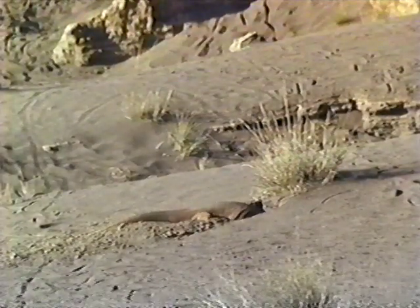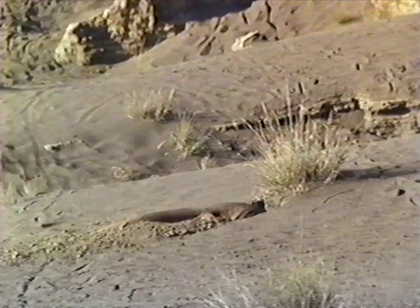The female excavates the nest hole in which she lays between 7 and 23 eggs. Then, like her relative the marine iguana, she mounts guard for several days.